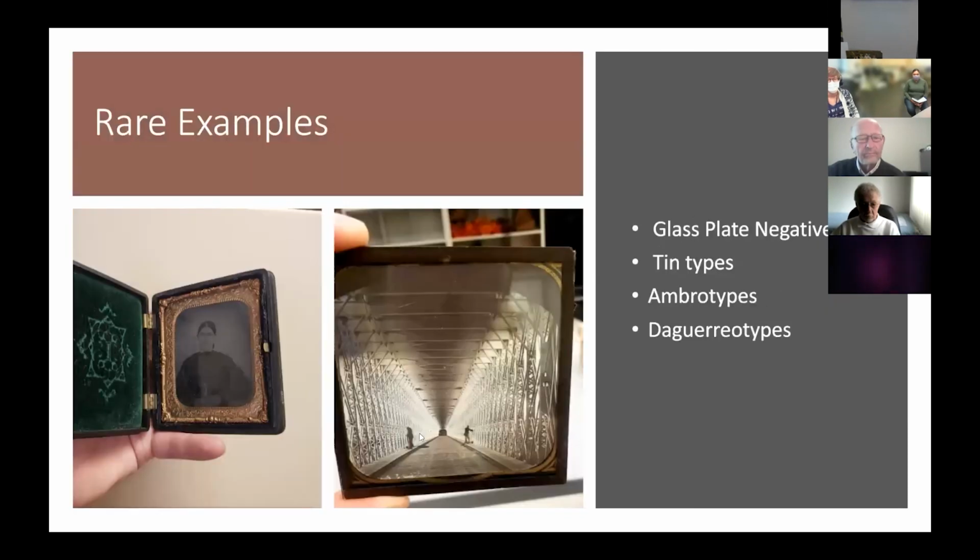Right. And then sometimes you have rare examples where, most of the photographs that we have now are on paper or plastic backings, that's the main material. But sometimes you'll come across glass plate negatives, tintypes, ambrotypes, and daguerreotypes, which are all older formats of photography, and we'll show you a couple examples. And those are also one-of-a-kind pieces.